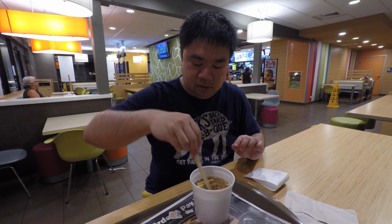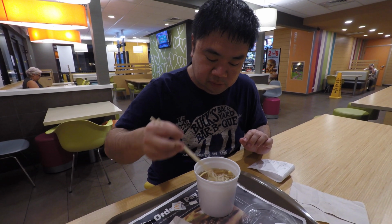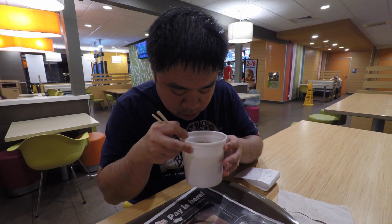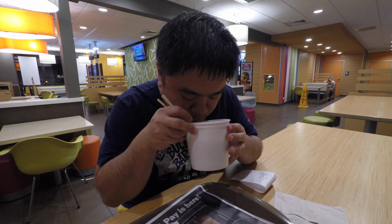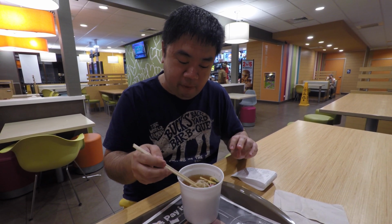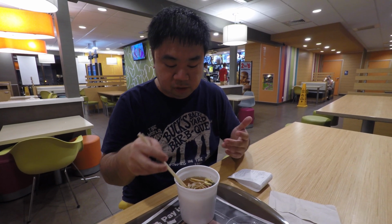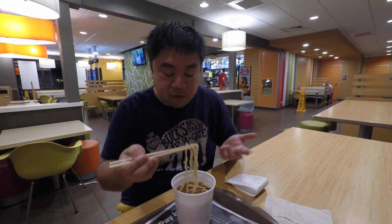Pepper and soy sauce in here. Yeah, let's try that out. That and swirl. Maybe it's because I need to try the soup. Alright, well, I mean, I taste soy sauce now. But yeah, the broth is super light, so there's really no flavor to it. And the noodles are just well cooked through.